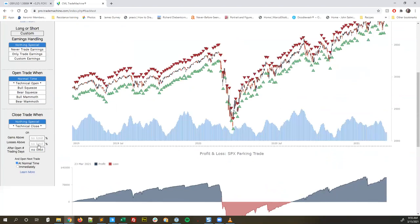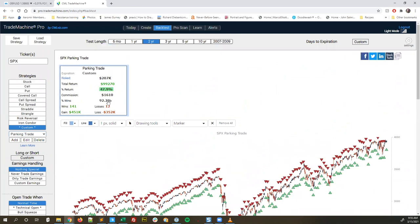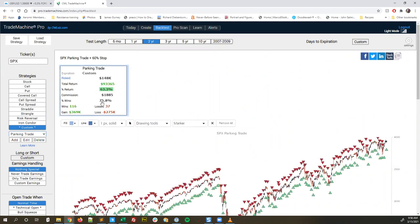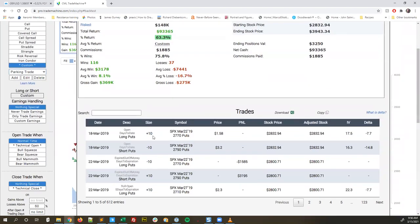So here you could play around with it. If you don't take a profit and you don't cut a loss, what happens? Then you're at a 92% win rate with a 47% return. But if you cut your loss at, say, 60%, what does that do? Okay, your win rate went down a little bit, your returns went down a little bit. Let's see, max loss was, how does it have a max loss? This is the average loss. How many contracts is that? 10. That's a 10 lot.